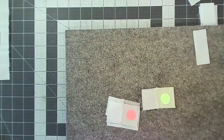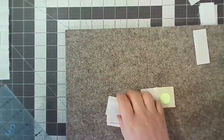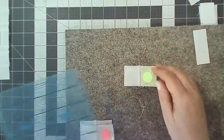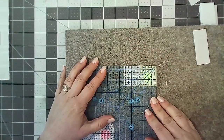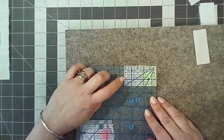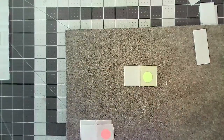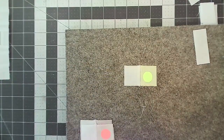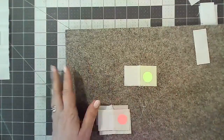So next thing I'm going to do is just double check. So 1.5 and 1.5 should be 3 without the seam allowance. So this should now be measuring 2.5, okay? Now, I'm actually a weeny bit big on that. I'm about 1/8 of an inch too big on these. So I know that I've gone a little bit too much with my scant quarter. I was being extra cautious, but I'm going to square this up so it doesn't really matter.